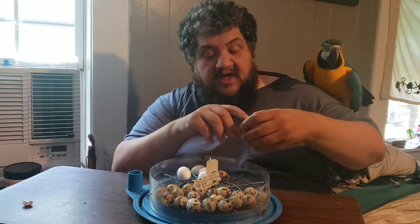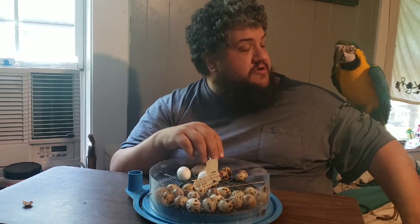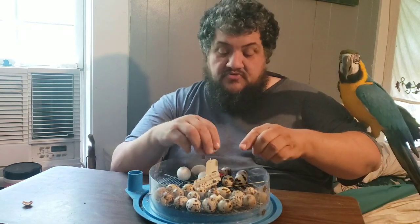You caught me reloading my incubator with quail eggs. Now these eggs, they're coturnix quail eggs. The jumbo pharaoh quail. These are not for you to eat, you know that. We've had this talk, Moose. These are the jumbo pharaoh coturnix quail eggs. I got these from my friend Rose at Wholesome Roots.